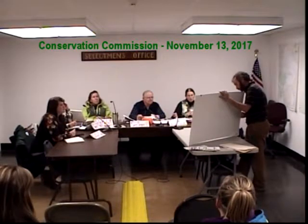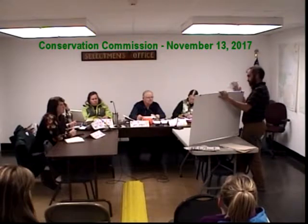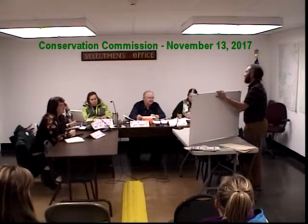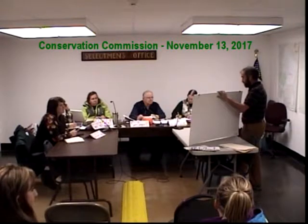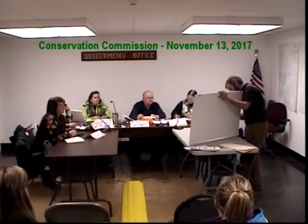What they're going for is a perched beach, if you're familiar with those or not. It's a beach in the upland. However, it's a water-dependent structure, so they have to apply with the Wetlands Bureau. The maximum size allowed is 900 square feet, or up to a total of 25% of the shoreland frontage. So they're going for the 900 square feet.